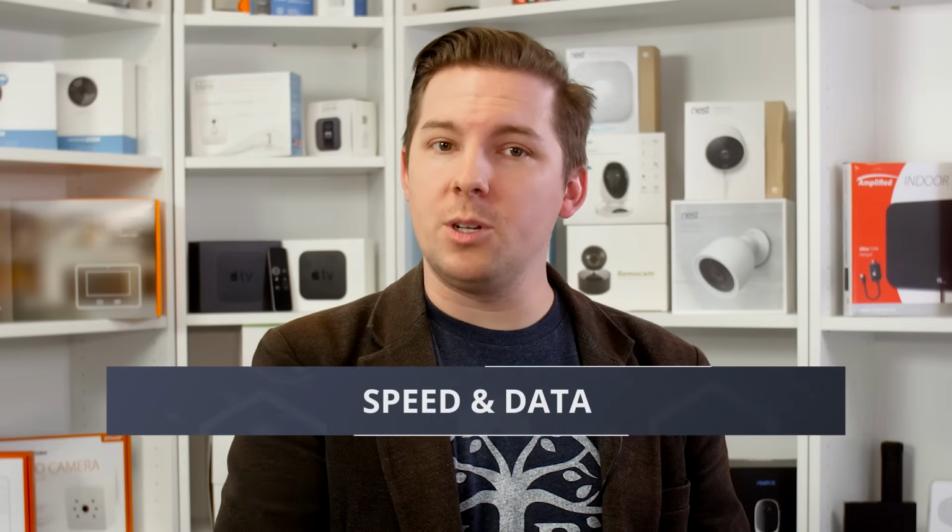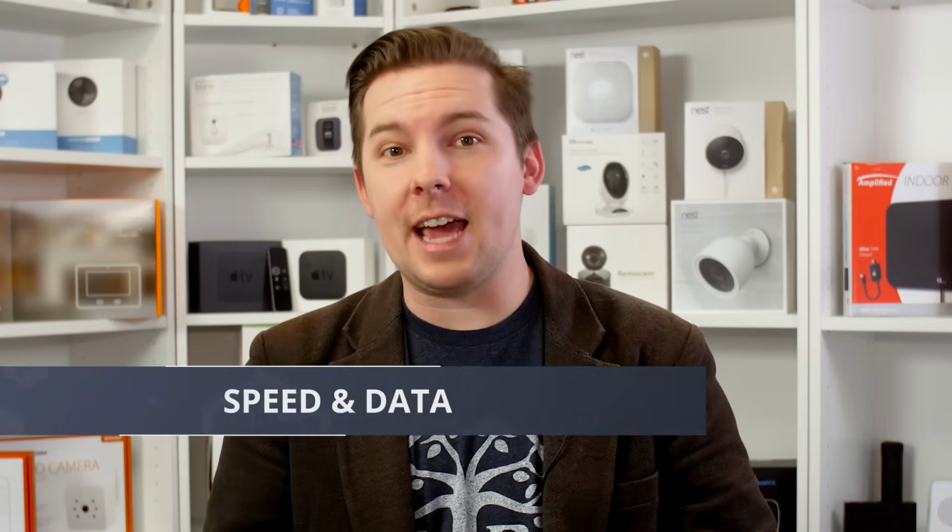Now, once you have that list of possible providers to look at, you can move on to the next question, which is about how much speed and data you'll need. Answering the speed and data question is all about knowing what you want to do with your internet connection and then how much of that you want to do.